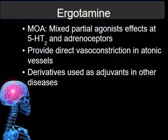So ergotamine is one of these drugs that has kind of mixed activity, and this is really a mixed partial agonist at various serotonin receptors as well as the adrenaline receptors, alpha and beta receptors. And so what we see is a direct vasoconstriction in atonic vessels within the CNS, and the derivatives of ergotamine have been used as adjuvants in other diseases, which we haven't covered just yet.